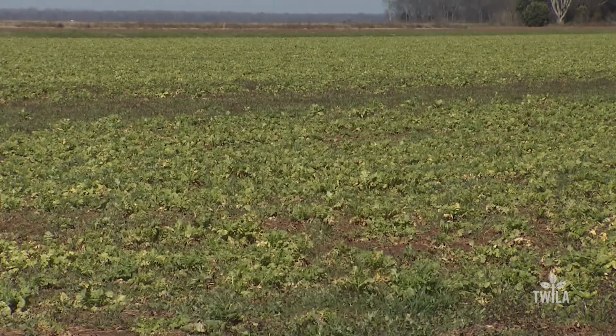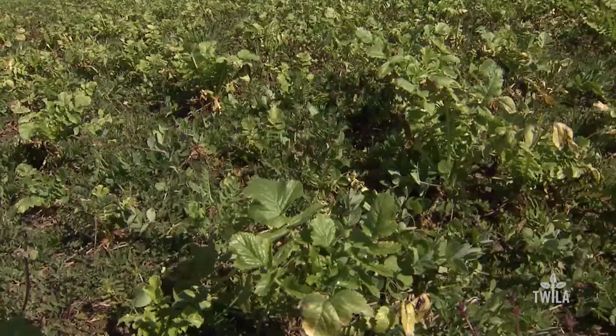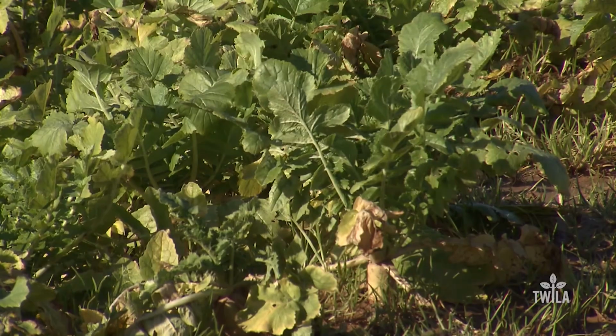In this field in Rapides Parish, a farmer and scientist are studying a variety of cover crops to see if the environment can benefit from them. Cover crops are not grown to be harvested, but a farmer must still employ management strategies common in crops grown for income. It is a crop that you have to manage, and manage in that you have to know which variety to plant, when to plant it, when it needs to be terminated to get the most benefit.